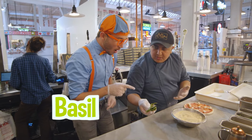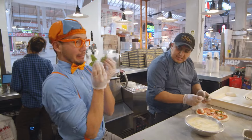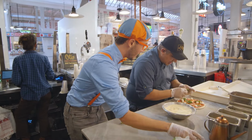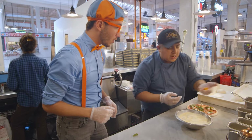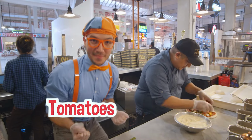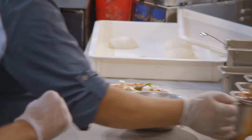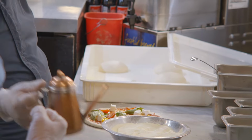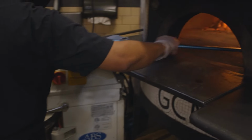So and then? Fresh basil. Ooh, fresh basil. Ooh, you cut it up. So yummy. And the small pieces. Make it nicely. And cherry heirloom tomatoes. Ooh, tomatoes. After that, you need to put like olive oil. Okay. And that's the pizza ready for the oven. Oh, yeah. That pizza looks so yummy. This pizza goes to the oven, okay?